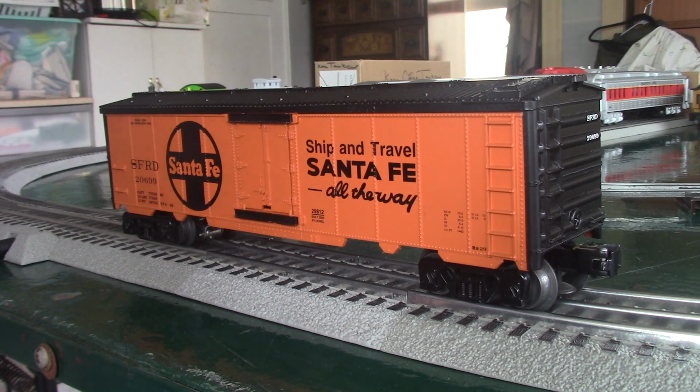We are going to start off with the sides for this video. So this is the Santa Fe car. Now if you look in the catalog and a lot of catalog renderings, you'll see different colors. So this car looks yellow in the catalog, but let me rest assured you it is orange in real life, as you can see here.